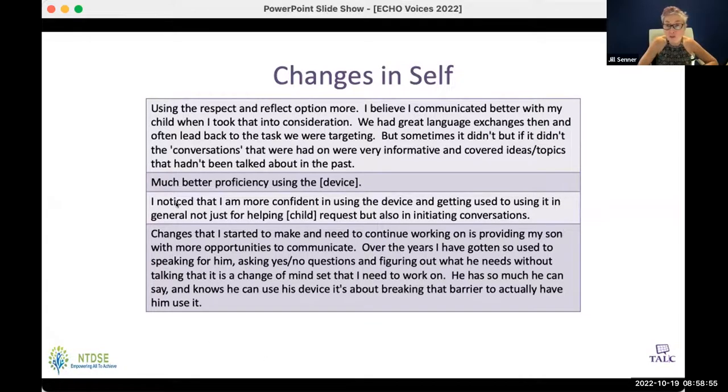I had much better proficiency using the device. Remember, we were talking about comfort level using the device. Simply by training modeling, parents also became more comfortable in using the device. I'm more confident in using the device, right? There's another one. And not just requesting, so using it for multiple communicative functions.